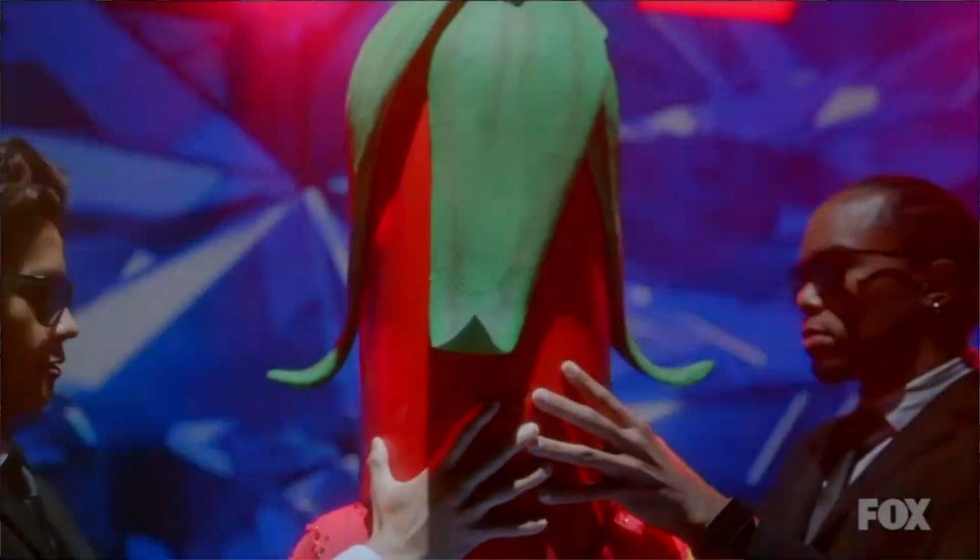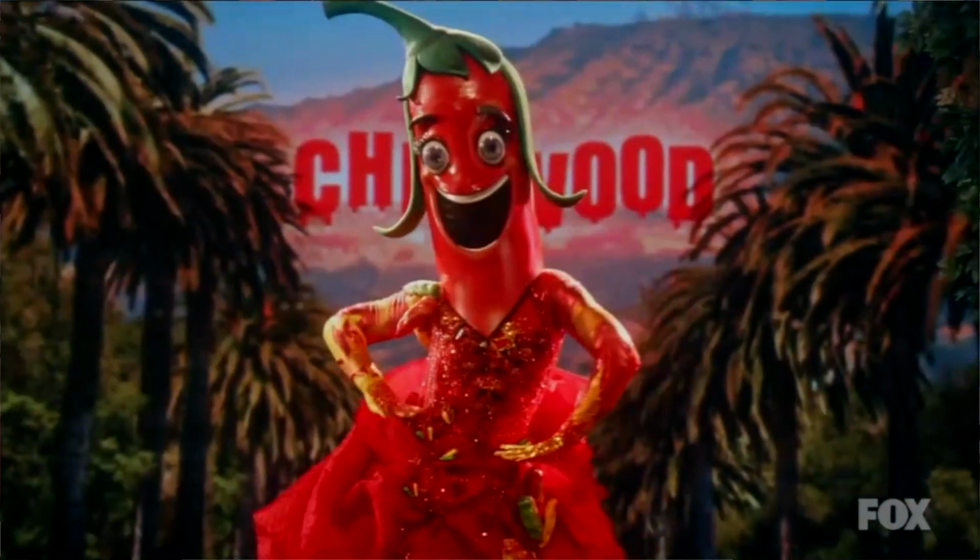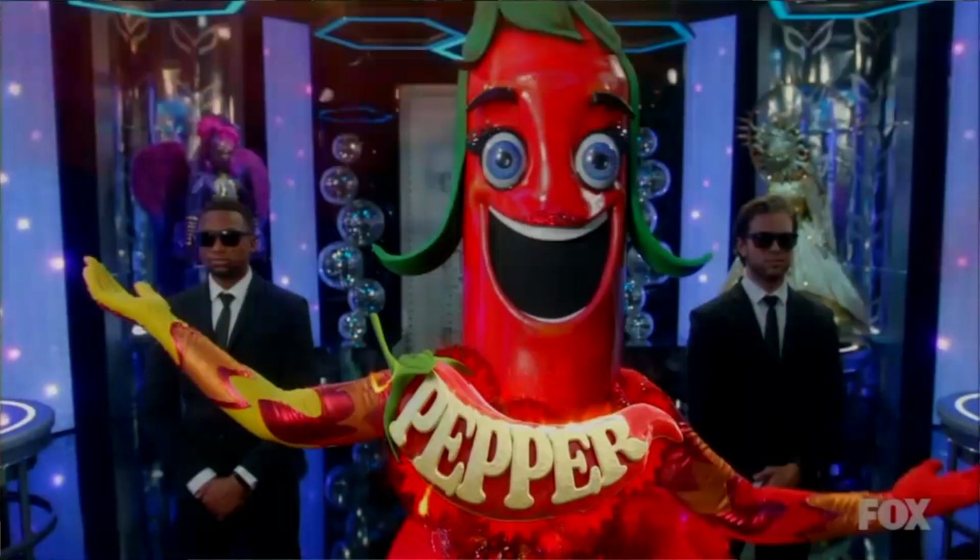But let's start off with the new costume. Last night, we were introduced to the Pepper. Take a look at this costume. It is really cool looking. We do know that it is a girl. Nick mentioned it was a she. We saw the Hollywood sign behind her, and her big clue was the neutron, that little thing that kind of buzzed up.